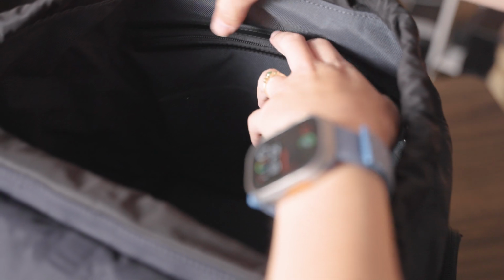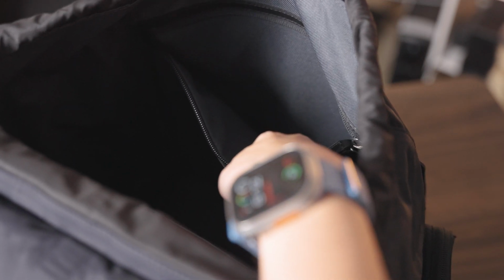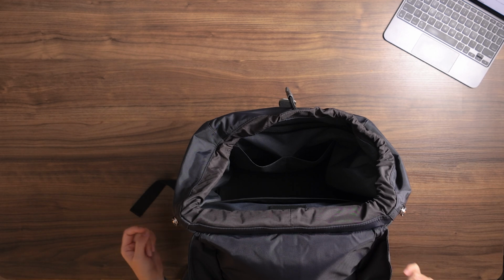And in the front, we have a zippered pocket. This is a very large zippered pocket. You could probably fit an A5 notebook in here. You have 2 slip pockets right underneath that zippered compartment. Those are gonna be good for some cords or a power brick.